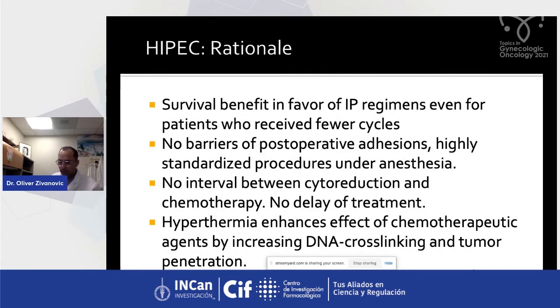Now, before going into this in detail, let's talk about the rationale for hyperthermic intraperitoneal chemotherapy. We know from randomized trials that the intraperitoneal application of chemotherapy does work in patients with ovarian cancer when given postoperatively in 6 cycles of postoperative intraperitoneal chemotherapy, combined with intravenous chemotherapy. Not in the OR and not hyperthermic. There have been 3 trials who showed a survival benefit. And this benefit was also seen in patients who were not able to receive all 6 cycles, but less than 6 cycles.